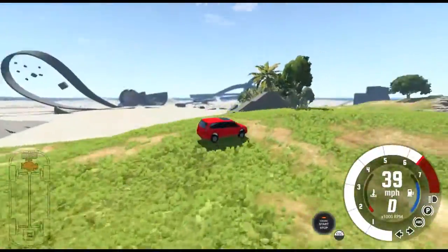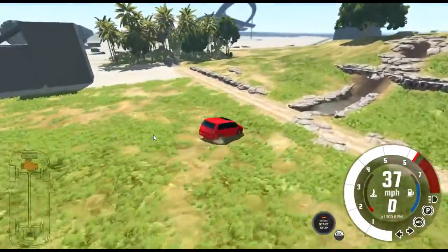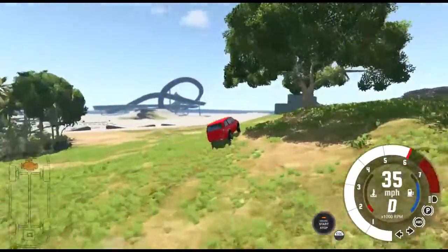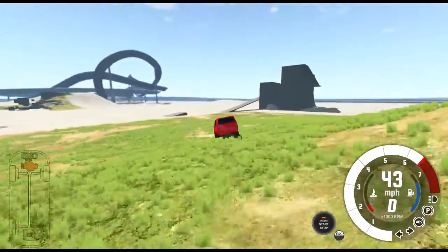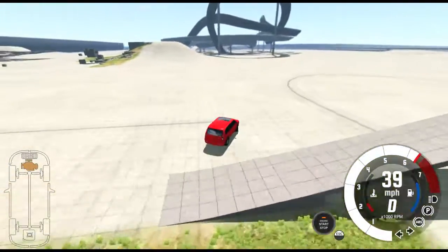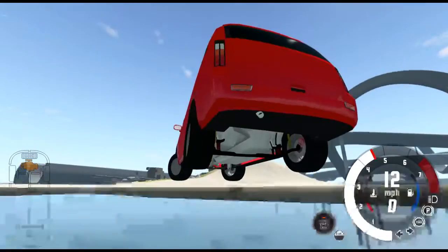It could be a panel van. Can transport goods. It's a good off-roader. If only we could get the torsion beam, but still make it drivable. Because the torsion beam is really good.